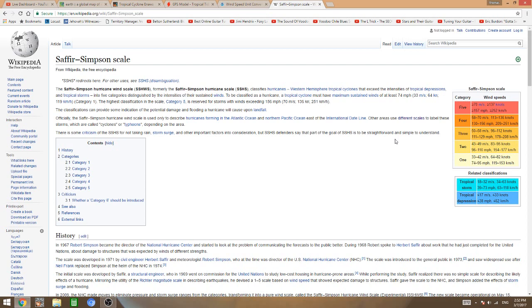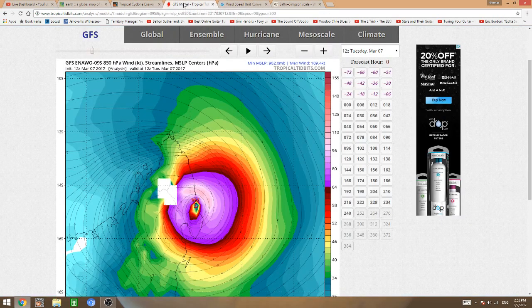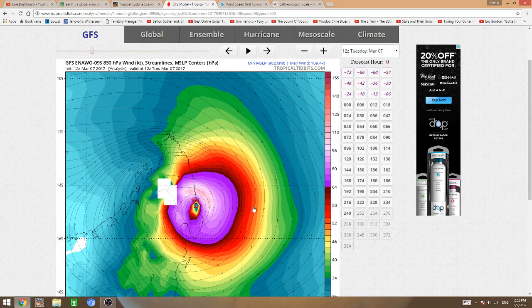If there's a major hurricane coming towards you, you need to be prepared at least for major damage, but you should also be prepared for catastrophic damage as a possibility in some areas. A lot of the catastrophic damage would likely occur in isolated areas. For example, this would be a Category 3 hurricane, I believe we said it was. Yeah, a Category 3 hurricane.